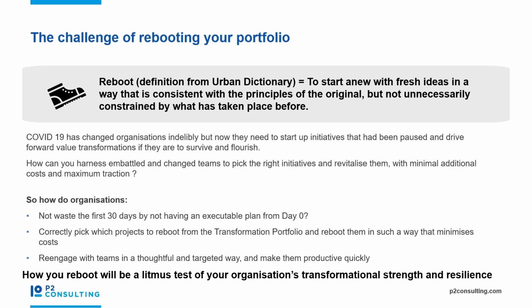It is, yes. Wonderful. So as I say, the really important definition: to start anew with fresh ideas in a way that's consistent with the principles of the original, but not unnecessarily constrained by what has taken place before. So critically, next 3 months, absolutely critical, and we mustn't fail this test. So that's what we're going to be exploring over the next half hour or so.